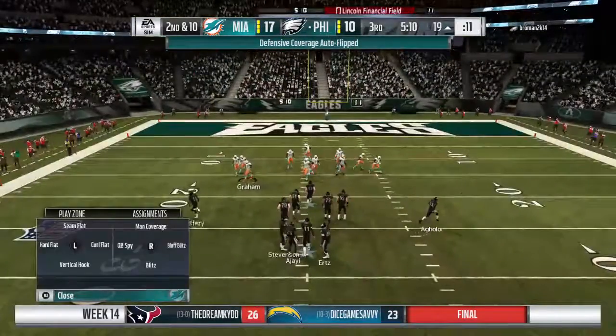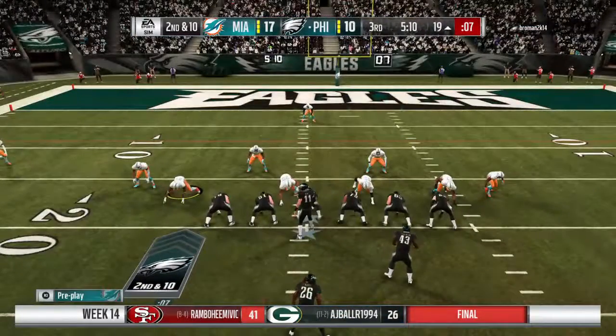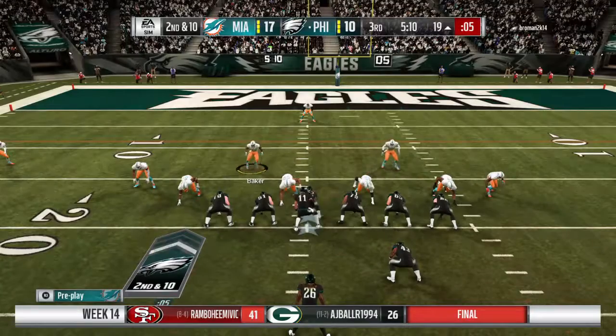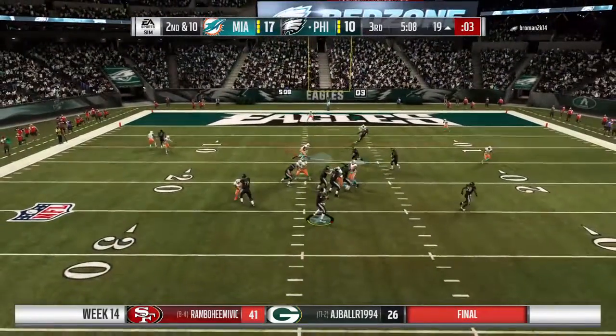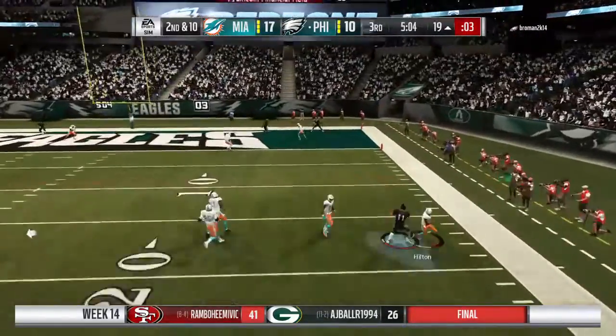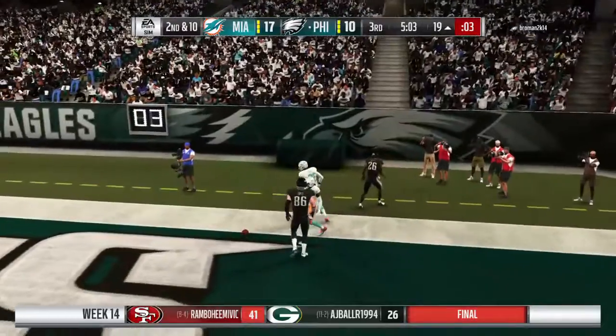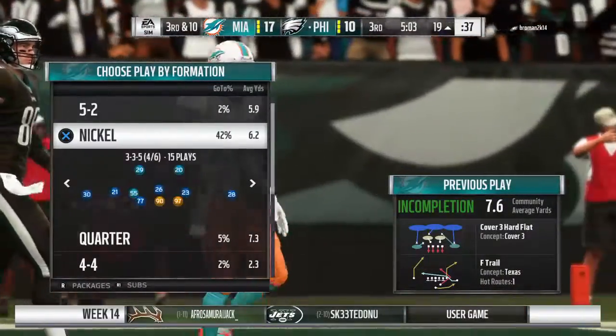After the incomplete pass, here now is 2nd and 10. Again, they'll throw with Wentz, eluding the pressure, right. Going for it all. And it's knocked away and incomplete. Coverage that time by Bobby McCain.